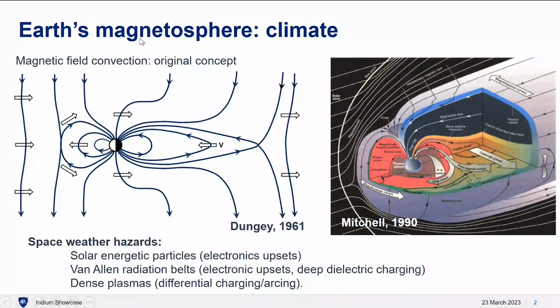So first I want to give you the context of the system that we're studying. This is the Earth, and this is a representation from 1961, showing the magnetic field of the Earth, the solar wind coming in from the left. The arrows indicate the flows, and the solar wind magnetic field actually connects to the Earth's magnetic field, especially over the polar caps. And there's a convection that then returns the flow back to the day side. So there's a steady circulation that occurs.